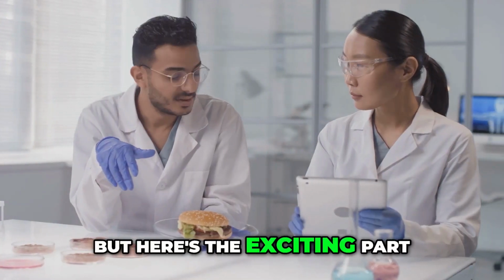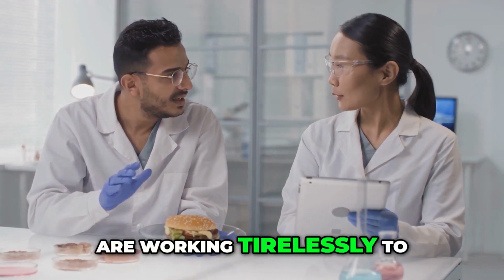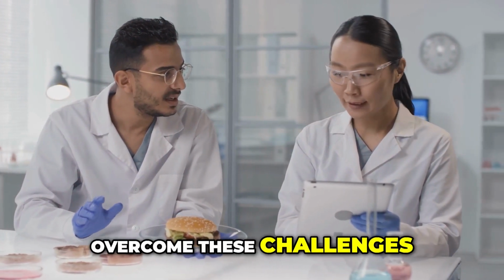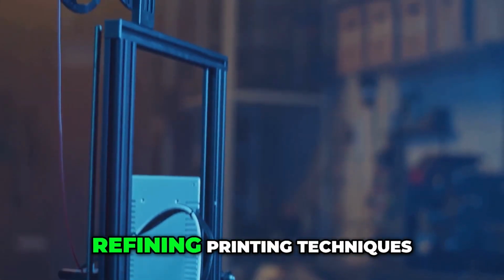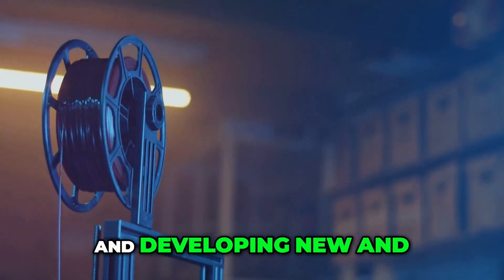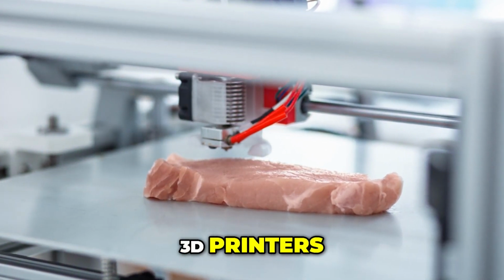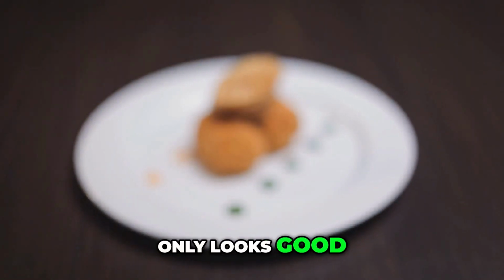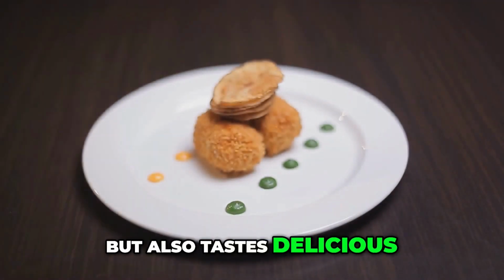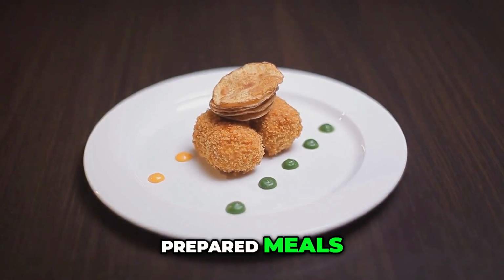But here's the exciting part. Researchers and food scientists are working tirelessly to overcome these challenges. They're experimenting with different ingredients, refining printing techniques, and developing new and innovative recipes specifically for 3D printers. The goal is to create food that not only looks good, but also tastes delicious and has the same satisfying texture as traditionally prepared meals.